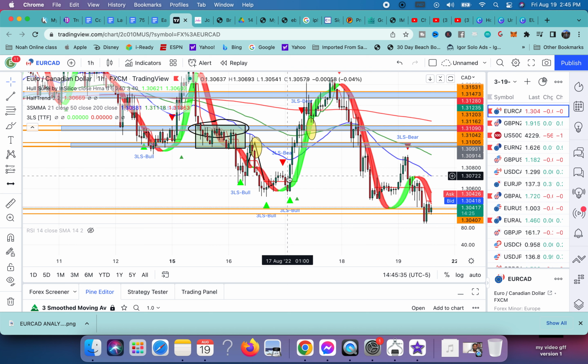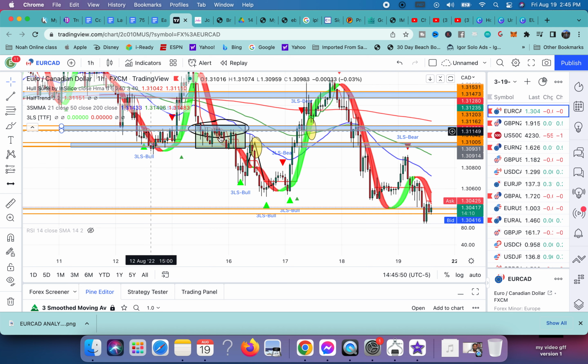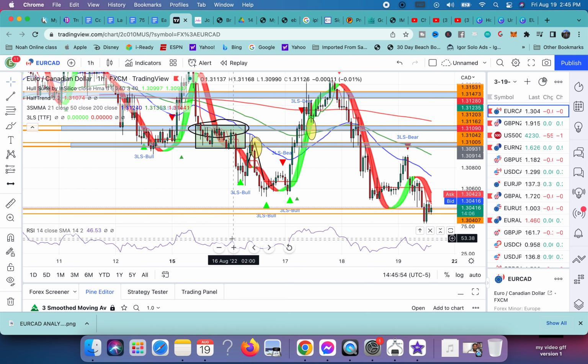So I have my break and retest strategy. Confirmation number 1, confirmation number 2 is the whole suite and the half trend combined, called the double H. Confirmation number 3 is the smooth moving averages. Confirmation number 4 is the 3-line strike. And my fifth confirmation, guys, is I use the RSI. Right here, okay? You look at the RSI, the 50, right here. Again, courtesy of the Moving Average channel. This is like a perfect storm for me.